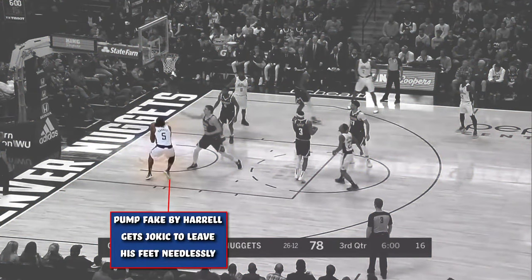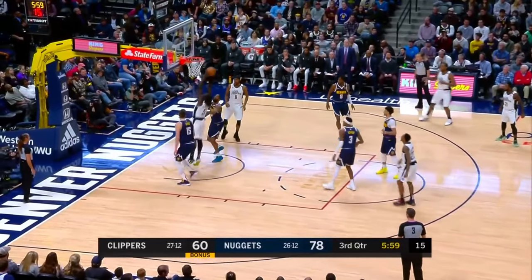Harrell then goes to a little pump fake. This pump fake gets the 7-foot Jokic to leave his feet, and Harrell has a dunk.